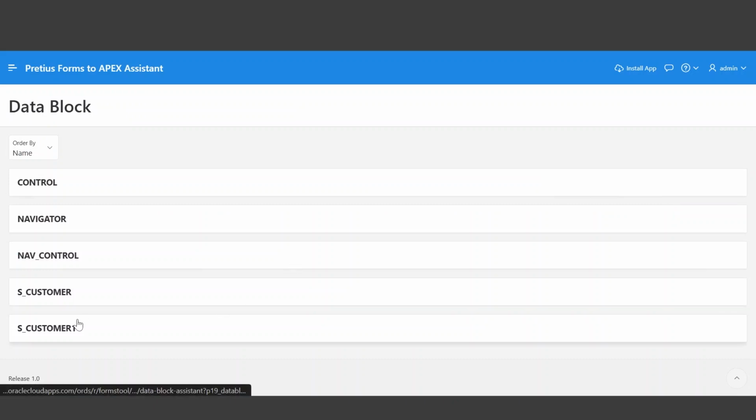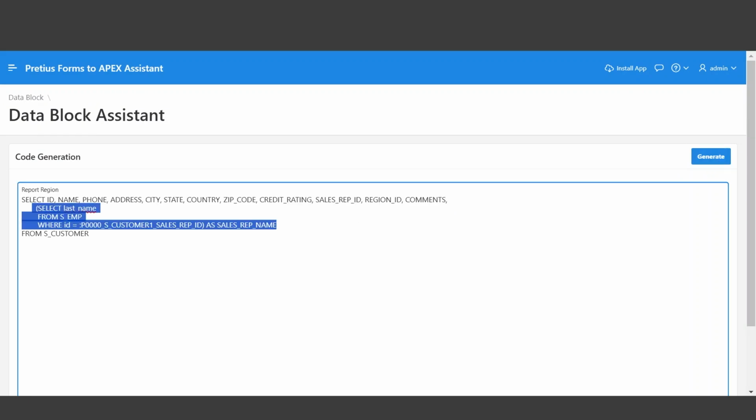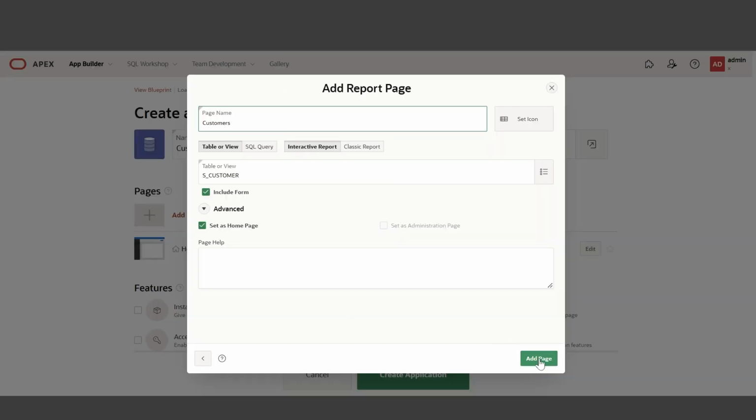Here's the AskCustomer form on which we'll base the new Apex application. Let's hit the Generate button. It sends the request to AI, a large language model, and generates a query based on the post query trigger and the original columns. We'll use it to create the new application.